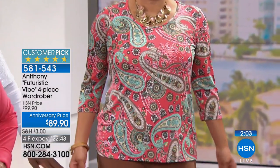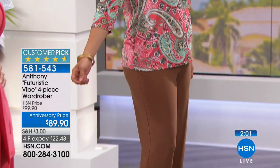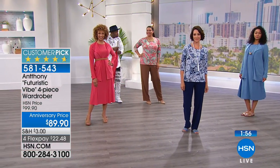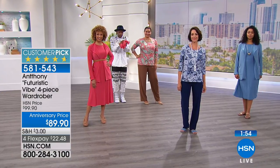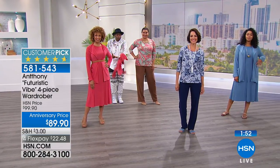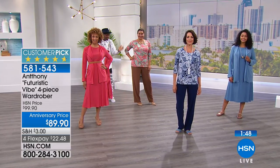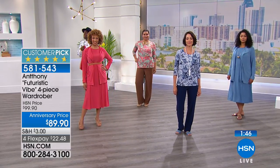So you get the classic easy pant, which is a travel must. You've probably seen Samantha Brown do her demonstrations on air. She has my things in her demonstration. She shows you how you roll it up. It's wrinkle-free, worry-free. You go to hsn.com and look at the reviews. Every woman who gets this fiber in their wardrobe can't believe it's man-made.